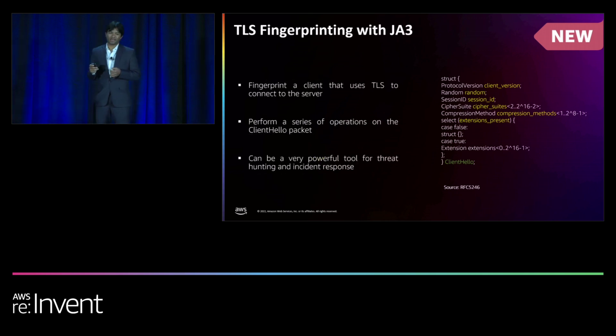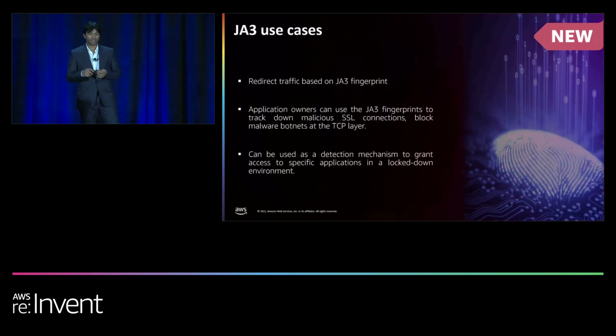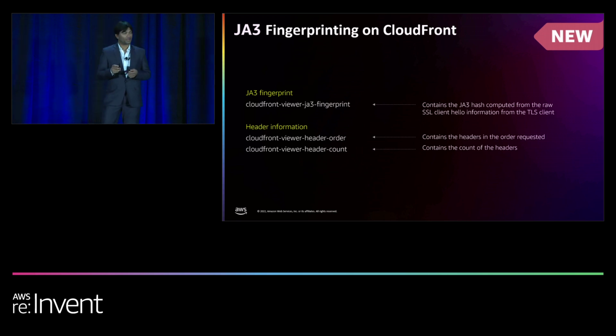With the JA3 fingerprints in hand, the detection systems can get to work. Threat detection tools can compare the JA3 fingerprints to the expected fingerprint for a given encrypted application, and also to known fingerprints of malicious hackers. Some of the exciting applications of this are you can redirect endpoint-specific traffic based on the JA3 fingerprint and also allow particular JA3 fingerprints. You can identify potential bot requests. You can track down and block malicious malware. With Amazon CloudFront, we now give our customers the ability to configure their distribution to forward the JA3 fingerprint information and header order information to the origin. In the CloudFront distribution, you will need to allow list these headers in the origin request policy.